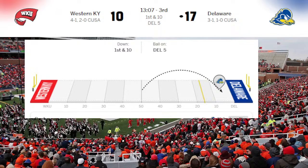It'll be Delaware football for the first time in the second half when we come back. Your first timeout score was the same as it is at the break. 17-10. Delaware leads here on 94.7 WDSD.